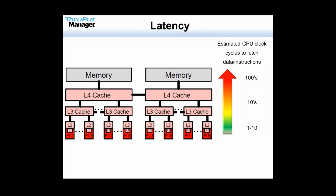Now remember that parking lot picture? With memory, as with most things, there's no free lunch. You can have cache that's big or fast, but not both. The reason systems have multiple levels of cache is to reduce latency. Latency refers to the time that the CPU has to wait while data is fetched from the various cache levels. This is typically measured in CPU clock cycles.